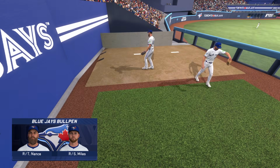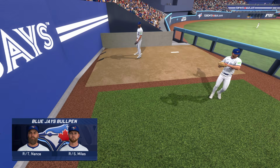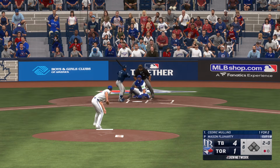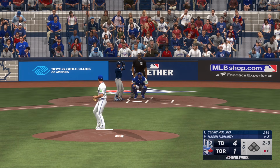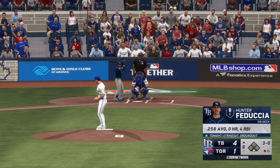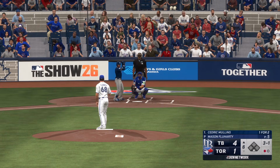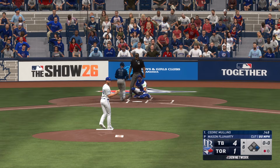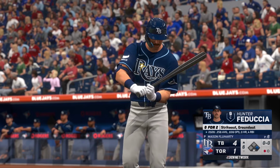Ball one. Toronto's bullpen with some action. Tommy Nance up and throwing. Number 62 also getting ready. Ball. Nope, that's high. Just missed. That one's in there, and the count is 3-1. Really good cutter that he's able to front door and back door. That pitch is devastating. Ball 4. He missed down low. Maybe a little loss of focus there. Pretty much gifted him first base with a quick free pass.